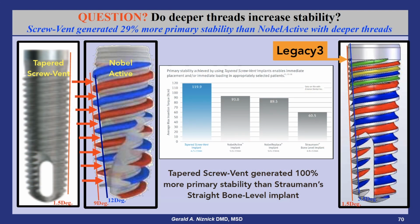Another question is whether deeper threads increase stability in soft bone. Here is a marketing piece from Zimmer Dental that compared the initial torque of its tapered screw vent implant to that achieved with the Nobel Active, Nobel Replace, and Straumann straight bone level implant. The screw vent generated 100% more primary stability than the Straumann straight bone level implant and 29% more than the Nobel Active, with much deeper threads.